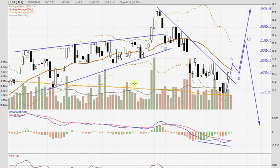The next counter is UOB. Once again you have the wave 1, 2, 3, 4 and 5, and it's already broken through this trend line, which was tested quite a number of times, once here, second time, third time, fourth, and finally it broke, came back to retest it and closed above. So this is very likely that we are going to see further upside on UOB in an ABC structure like this.